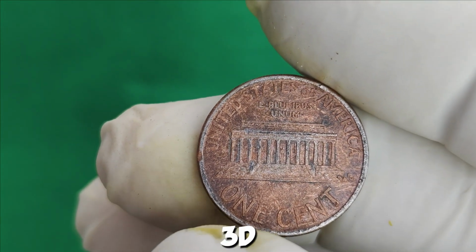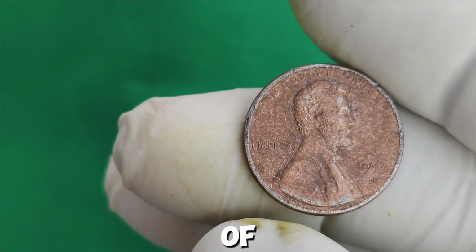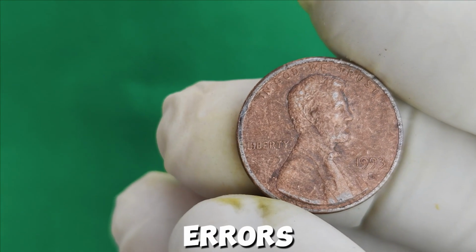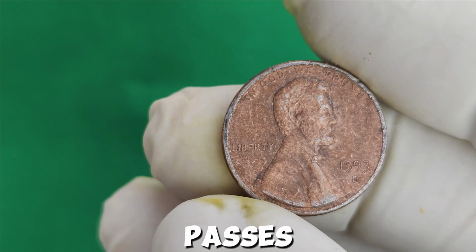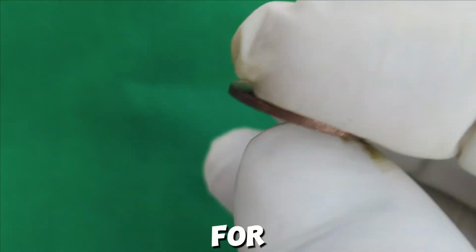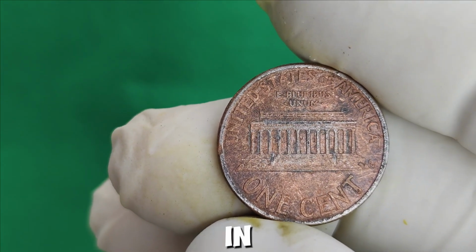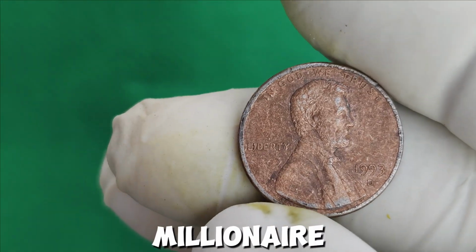While the 1993 D Ultra Lincoln penny is a relatively modern coin, its legacy in the world of numismatics has already been solidified. It represents a perfect storm of historical significance, minting errors, and collector interest, something that doesn't come along every day. As time passes, these rare coins become even more valuable, not only for their rarity but for their place in the broader history of American coinage. Who knows, if you happen to have one of these pennies tucked away in your collection, you might be holding onto a piece of history that could one day make you a millionaire.